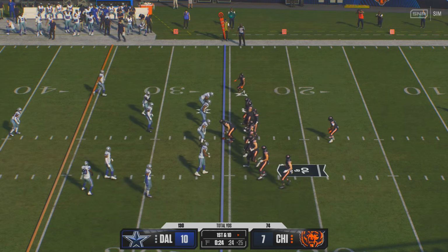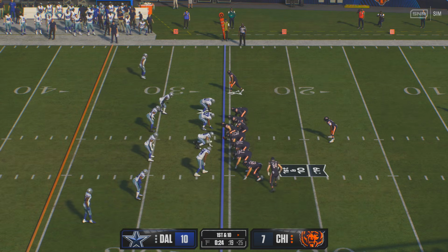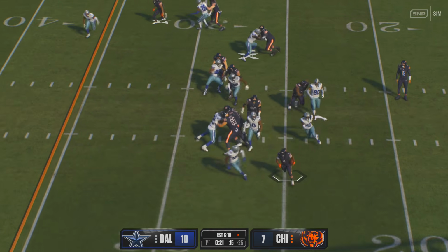The Bears offense ready to go for their next drive. A long drive last time out for this offense, Charles. If you remember, they started basically in the shadows of their own end zone, marched it down the field, and a lot of that was through the passing game.